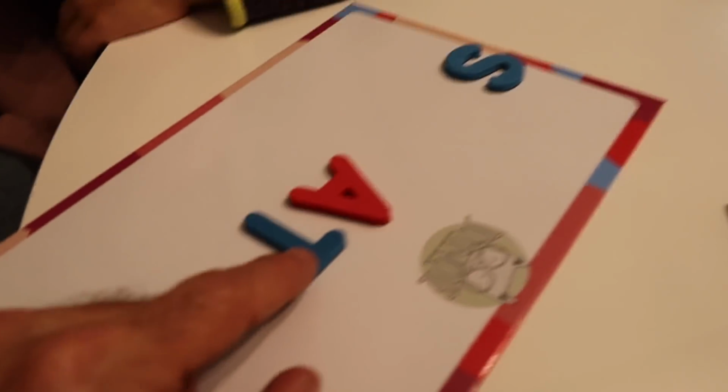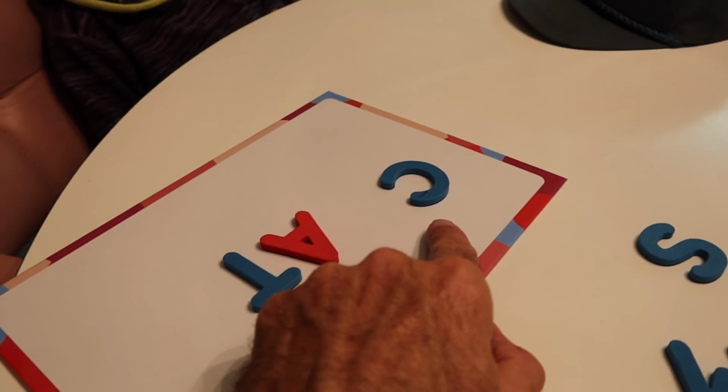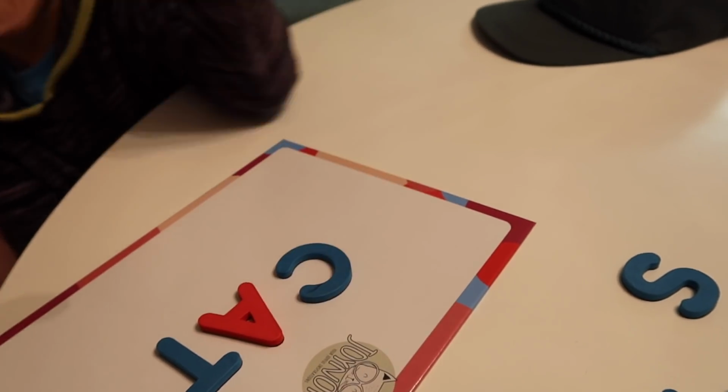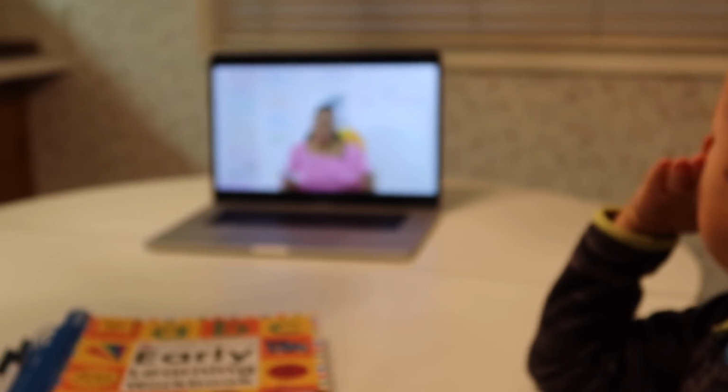And after we read, and my husband does it, and by the way, I hope you notice that my husband is way patient compared to me, and he's doing an amazing job homeschooling the boys, and I'm loving it. Oh, well, I'm so happy you decided to come.